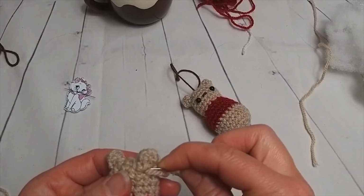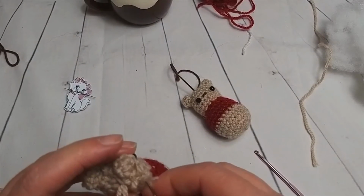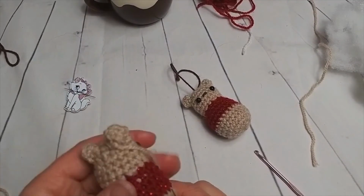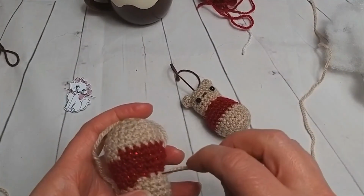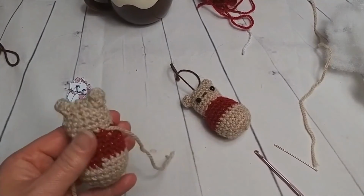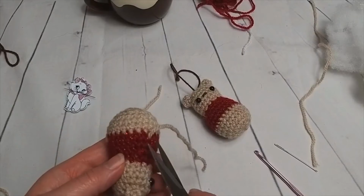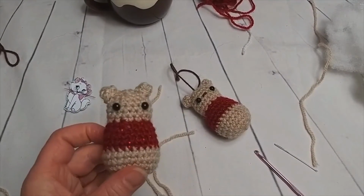Right, I think time for a little knot. Keep your knots nice and tight. You don't want to see them sticking out. That's it. And again, thread through, just a little bit of extra security to make sure things aren't going to come undone, and trim and trim. Oh, I'm quite pleased with that.